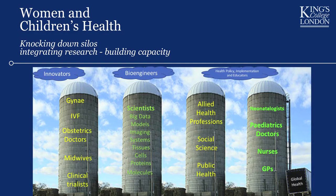We've got the doctors and the midwives and the clinical trialists here who we work with. We have scientists like myself who can work from cells to tissues to experimental models to big data to mathematical modelling and imaging, but they're working separately. We have the allied health professionals, the nutritionists, the dietitians, social scientists and public health people who have skill sets we want in our discipline. And then we get on to neonatologists, paediatrics, doctors, nurses and GPs, all who are having some influence on women and children's health, but we're not talking to each other.